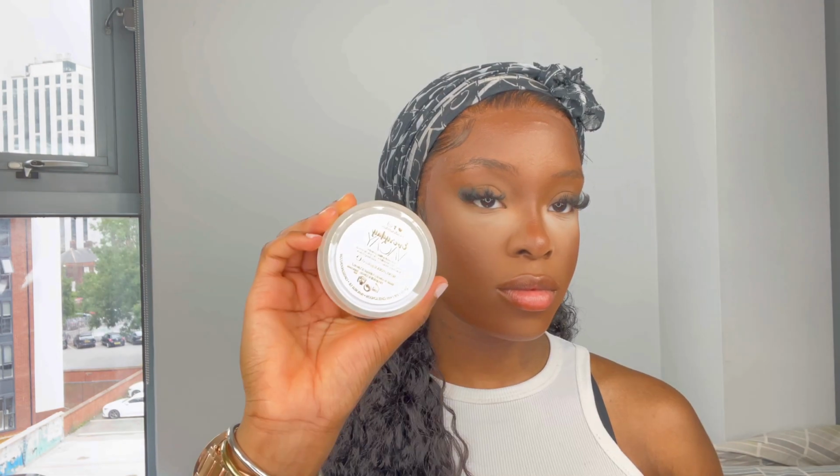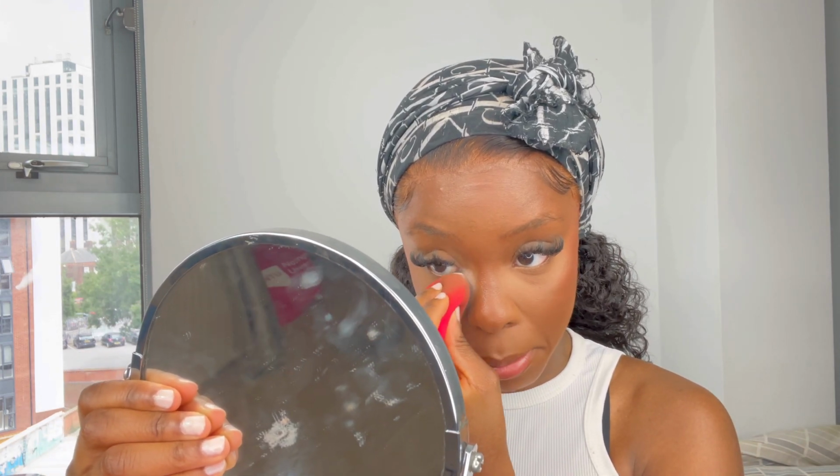I wait a few minutes so that the setting spray gets really taken into my skin. Then I like to go in with my Ciate London setting powder, which is literally just white. I know it's a bit scary, but for my skin tone that works just okay. I know not everybody's a fan of it, but I do what I like.